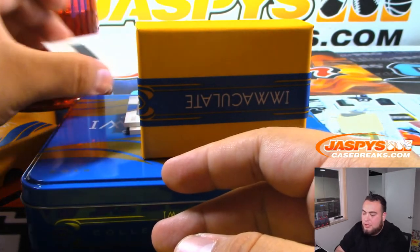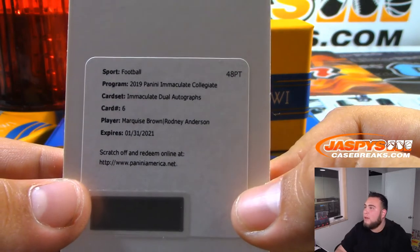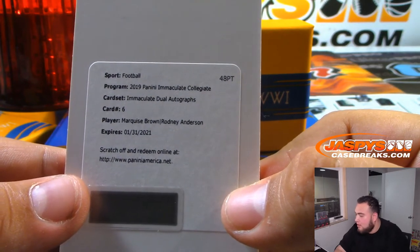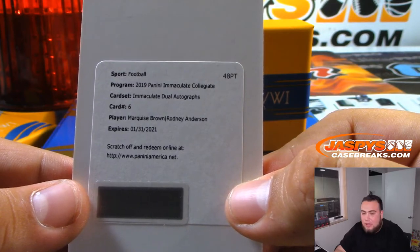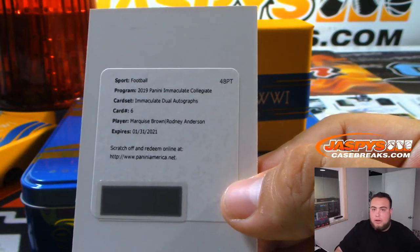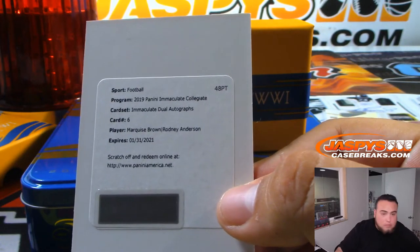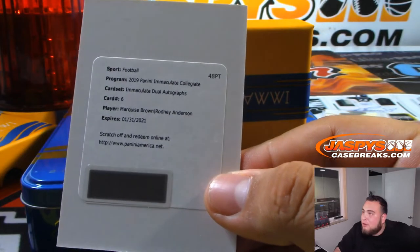All right, we do have a redemption. And it is a dual, Immaculate Dual Autographs. Card number 6, Marquise Brown and Rodney Anderson. And that is going to be a randomizer between the Bengals and the Baltimore Ravens. All right? Yes, Bengals is going to be Eric. Baltimore Ravens is going to be Chris.